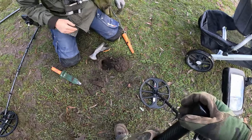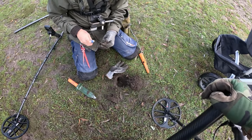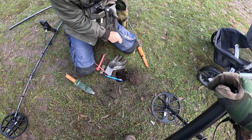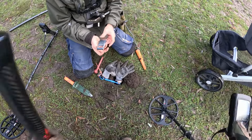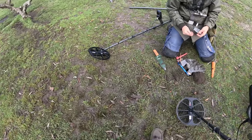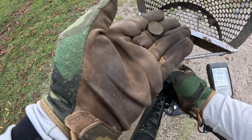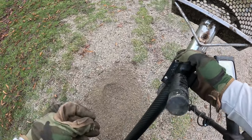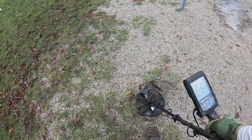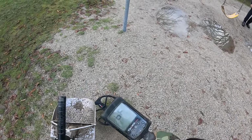Get my little scrubbing brush out. Give it a quick tidy up. And the magnifier. Probably making way too much fuss over a penny. But 1976. Oh well. Oh, it's another penny. 1983. Oh, battery failure.